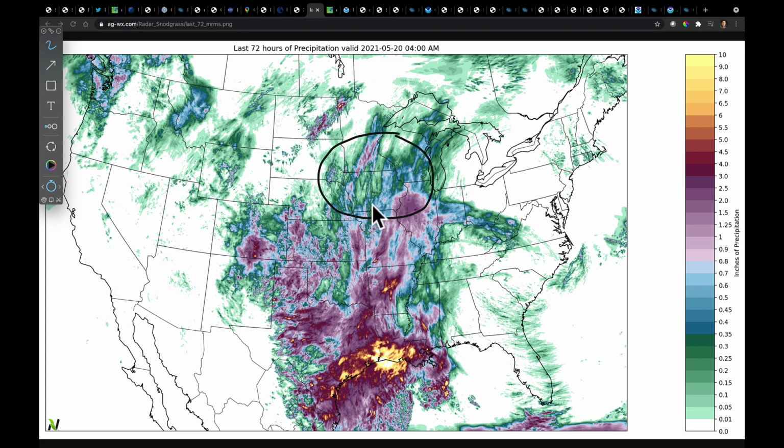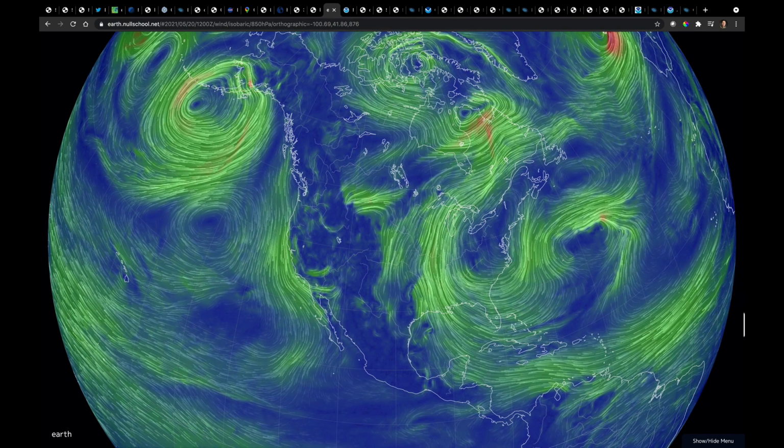Just notice that through Iowa, some of these storms have streaked through into Minnesota. Some places have gotten plenty of heavy rainfall, but many locations have been missed. Do we have more chances coming up in the future? Well, we do, as long as the pattern stays like this.